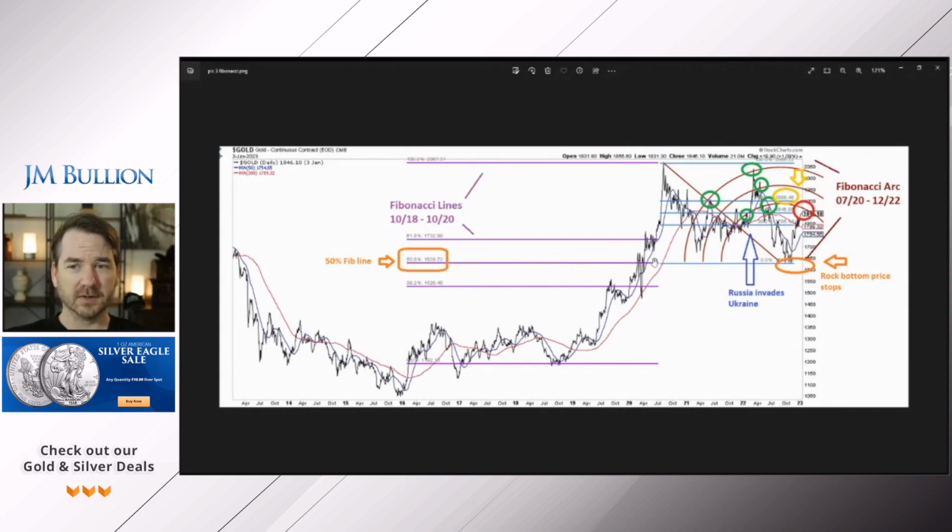So about 3.5 years. And then I took the new big event, which set a new all-time high in gold, and I drew a Fibonacci down to the rock bottom price where we know it's not going to go below because it's been above that substantially with momentum. And I'll get into momentum in a moment. So we know that this is our new trading range. So where could the price go next?